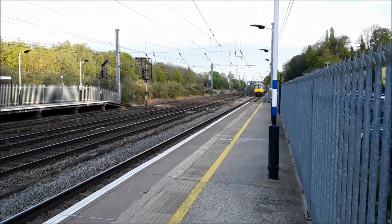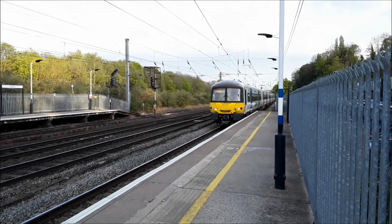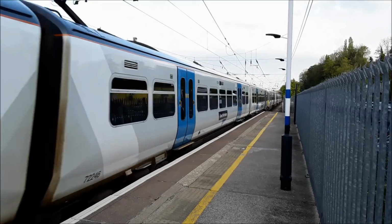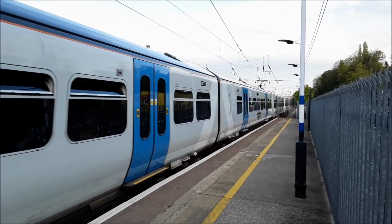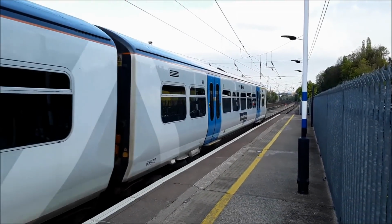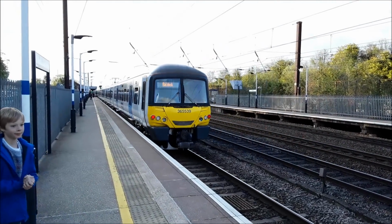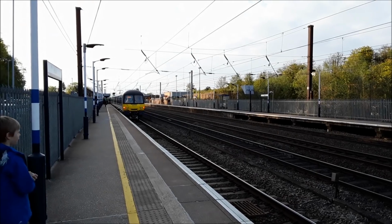Okay, the next train making an appearance is going to be a pair of Great Northern 365s working the 1825 service to Baldock from London King's Cross. 365504 leading, with 365539 trailing, with what looks like a new undercarriage on there.